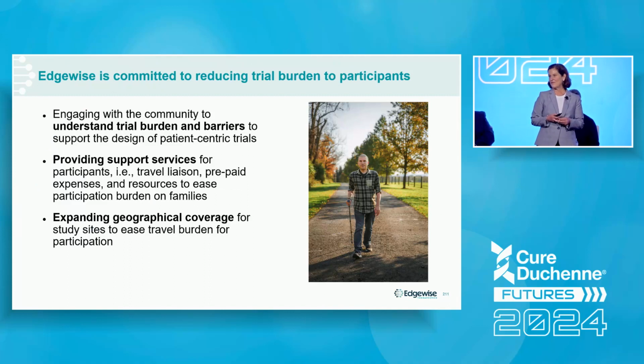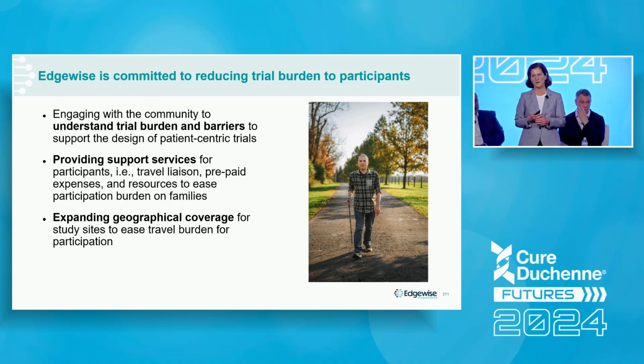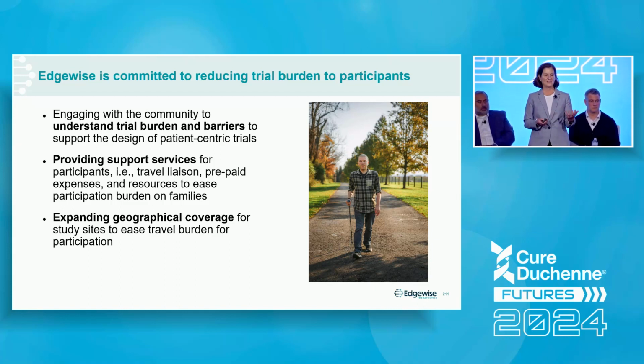The other thing that we are very focused on is reducing the trial burden for anybody who participates in our trials. So we have engaged with the community. We have patient councils in both Becker and Duchenne. We are trying to gain feedback to understand what the barriers to participating in trials are, and we've really worked hard to reduce those barriers. In fact, the Becker trial only has 7 visits, so we're really listening to what makes a difference in trials. We provide support services for participants to make sure that there's no expense. You should not have an expense for participating in any trial. That's just the way it should work.